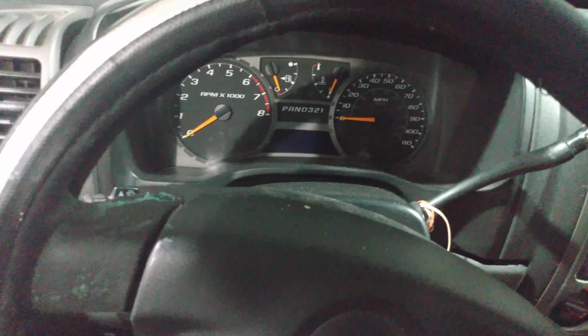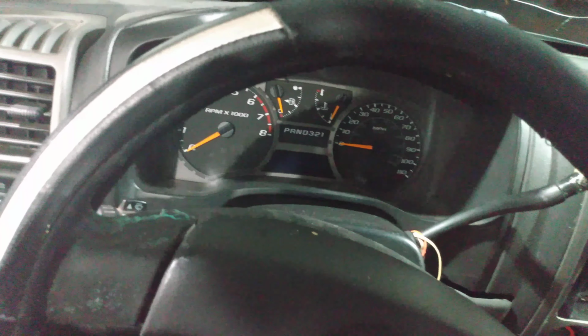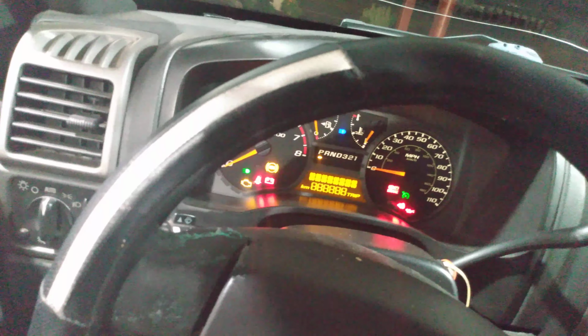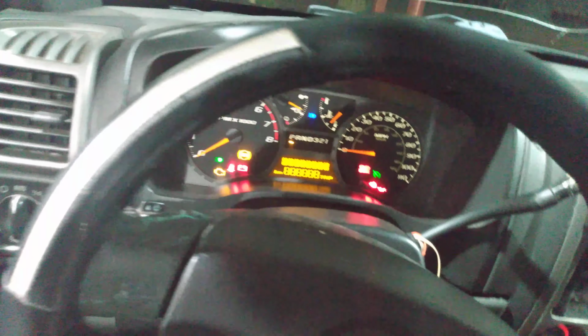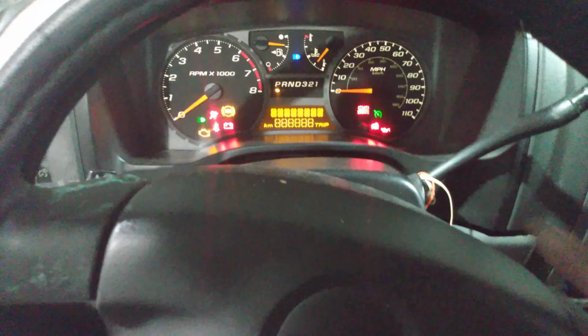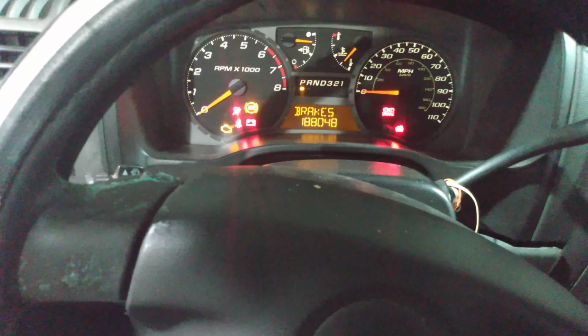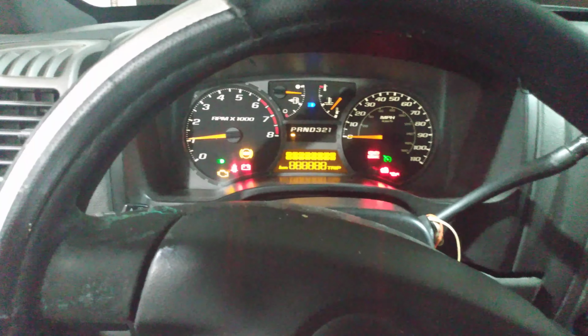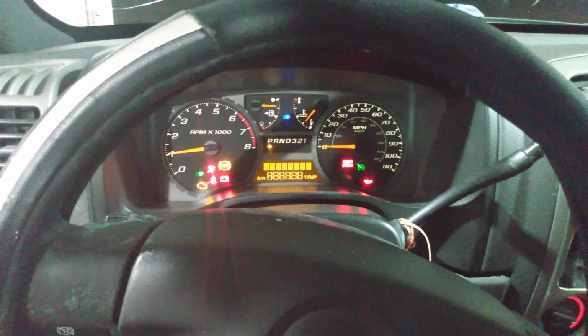So you go to start your truck, it won't start. You wait 10 minutes. You don't have to do that. You just put your key in, turn the ignition on to there. You don't start it. You wait for that to go away. Starts right up. Easy fix.